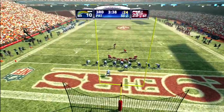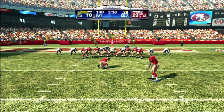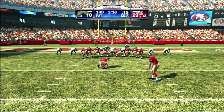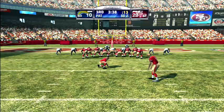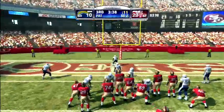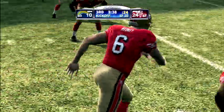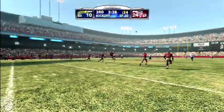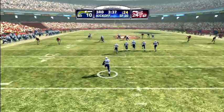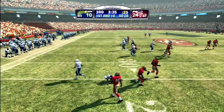And they line up for the extra point. Here's the kick. Point after is good. Decent kick. Rolls from the 6. Brought down at the 24-yard line.